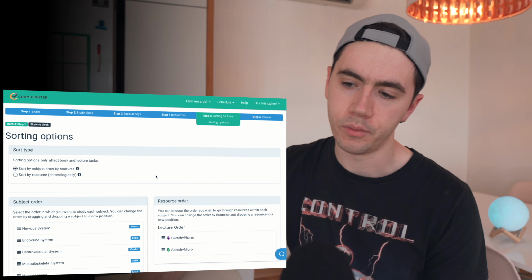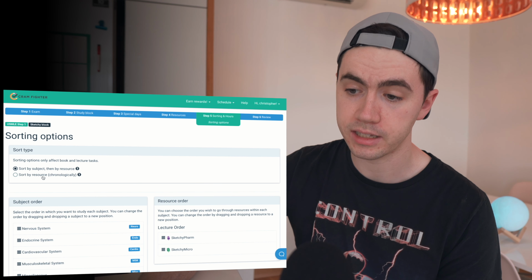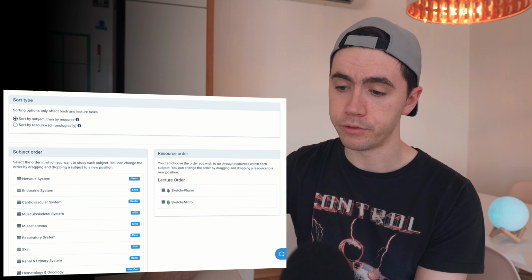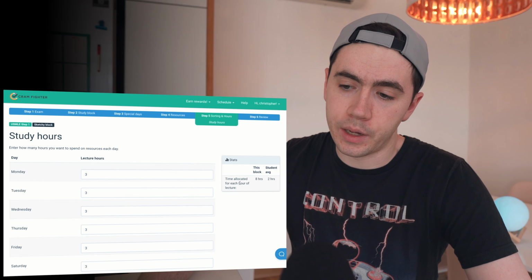Now, we can also do all sorts of sorting options, like sorting by subject, sorting by resource. So we can choose to go through by resource, which would mean we go through Pharm first and then all of Sketchy. I personally like to go through things chronologically, so this is what I've chosen, as opposed to by system. And this is the study hours, so I mentioned this before.